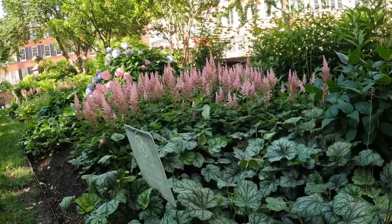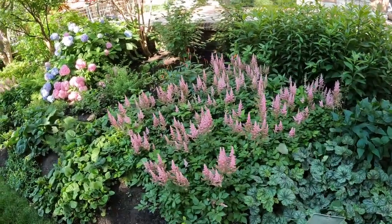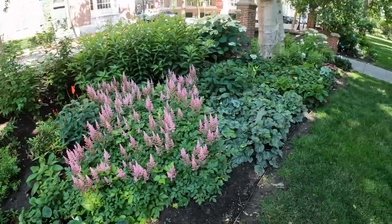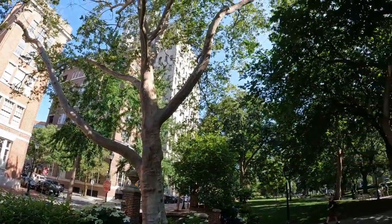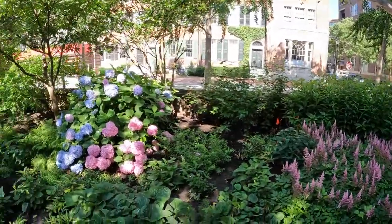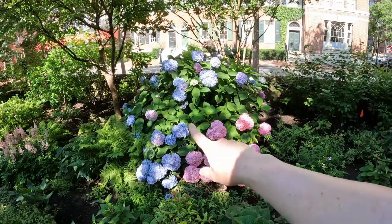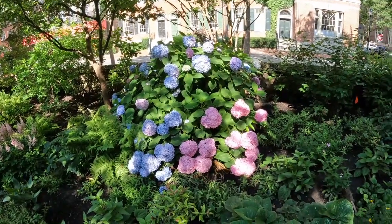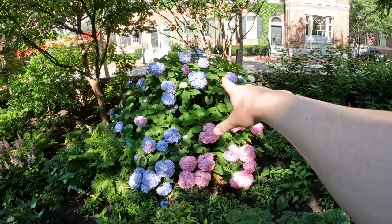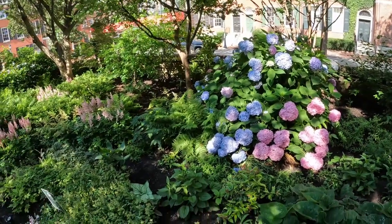There's some more heucheras down here with some beautiful veining in this foliage, and look at all of the astilbes here. All of these plants that we're looking at right now are primarily shade-loving plants. They are under some really huge trees here, so I'm sure they do get some dappled sun throughout the day, but we're mostly looking at shade. And look at these hydrangeas back here. I don't really want to step into the garden, but trust me when I say these balls up here, clusters of flowers, are absolutely humongous.